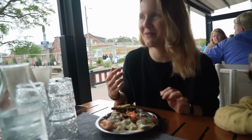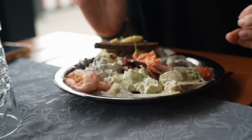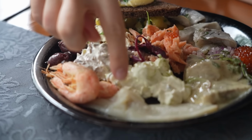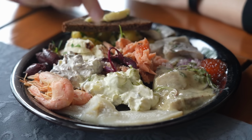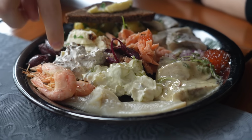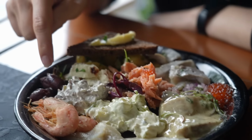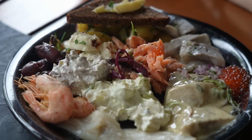It's a little expensive, but I told Vinod that if there's one thing that I want to splurge on, it's this. Otherwise we'll be eating the cheapest things in the mobile home. But here I have so many different types of fish. I'm not entirely sure which fish this is because there were no signs, but I think it's some Finnish whitefish. Then I have these shrimps here, potato salad, mushroom salad, olives, Finnish oven-made cheese.